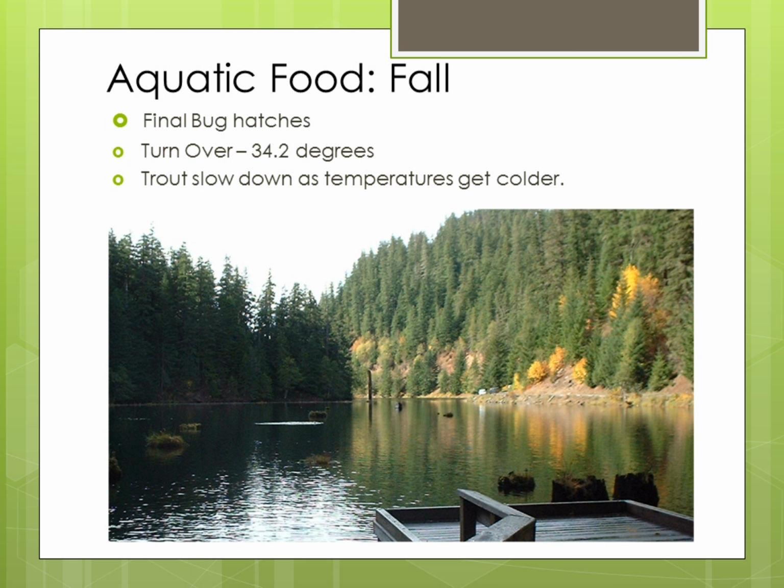As the lake reaches 34.2 degrees, turnover will take place in 24 hours. This occurs on lakes that have no running water source. Trout have total access to all water levels and food when this occurs, and they spread out throughout the entire lake to feed. Trout can now move freely about the lake and eat as much as they can before the cold weather sets in. Once ice forms, winter has set in, and feeding will slow down or stop.